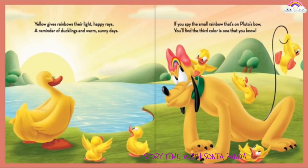Yellow gives rainbows their light. Happy rays, a reminder of ducklings and warm sunny days. If you spy the small rainbow on Pluto's bow, you will find the third color is one that you know.